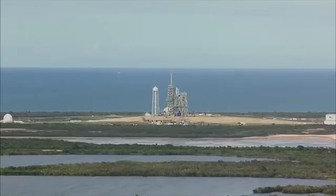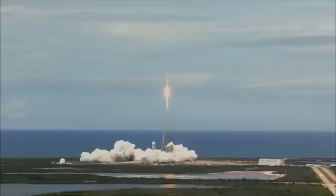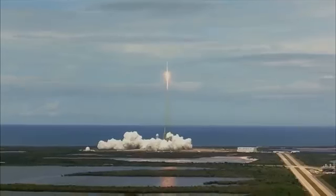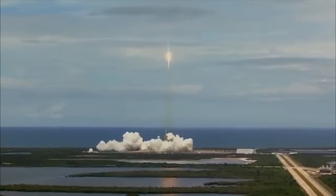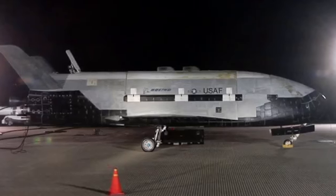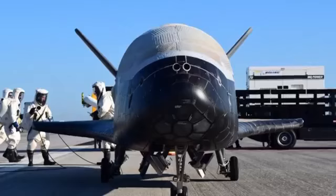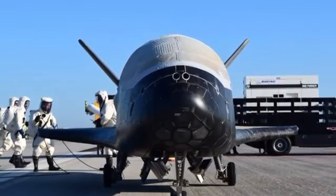The U.S. Air Force will be launching its mysterious X-37 from a Falcon 9 rocket on September 7th. The launch is no secret. What is secret is what it'll be doing up there in space. This will be the 5th flight of the craft, and as with the last flights, its mission is classified. Each flight has been longer than the last, with the most recent lasting nearly 2 years in orbit.